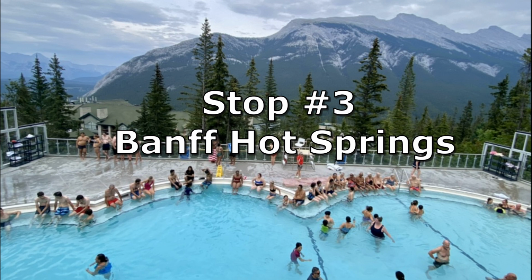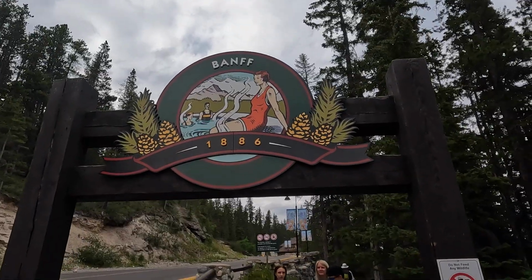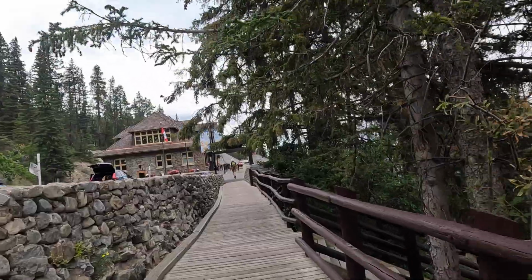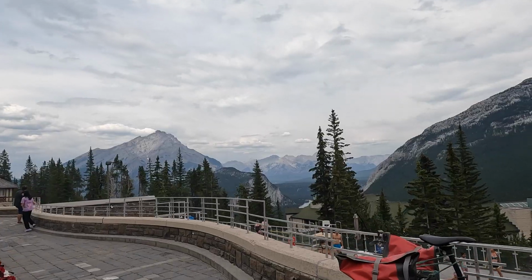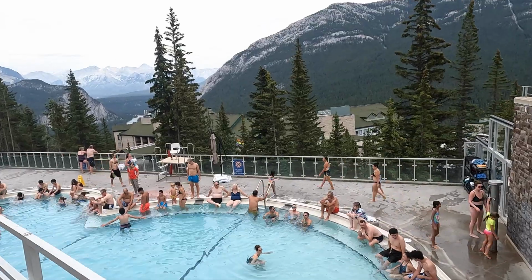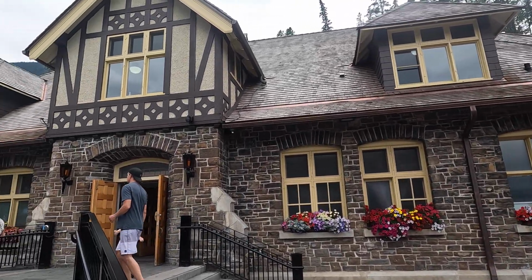Our third stop is to the Banff Hot Springs. Smells like sulfur. So this hot springs was established in 1886. It's kind of cute. You walk outside, a little pathway in the woods. We have a little cafe, a sitting area. And this is where you check in and get your tickets.